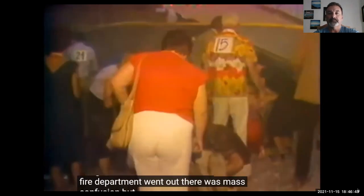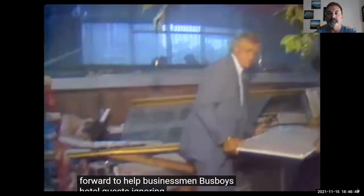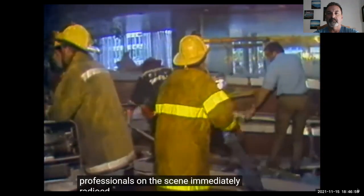As that first call to the fire department went out, there was mass confusion. But those not injured rushed forward to help. Businessmen, busboys, hotel guests. Ignoring the possible danger of further collapse, they administered to the injured. The first professionals on the scene immediately radioed for more help.